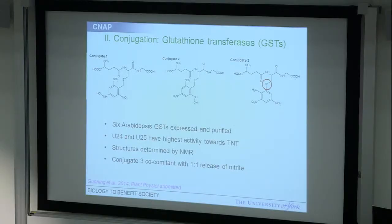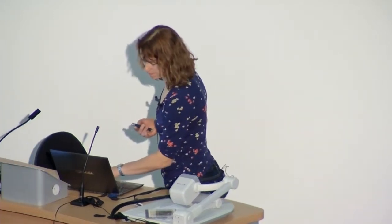We found 6 Arabidopsis GSTs that are expressed and purified and have activity towards TNT, and we isolated these 3 conjugates. So you have the TNT molecule there, where the methyl group is conjugated, the sulfur for this one and this one. Because this one was the one we were really whooping about with excitement, as this conjugate formation is concomitant with the release of nitrite. So with this very laissez-faire attitude of this enzyme, it very readily cleaves this nitro group straight off, producing a dinitro compound, which opens up this molecule for subsequent mineralization if we're lucky. We've destabilized the ring, we've produced something that's much more amenable to degradation later on.